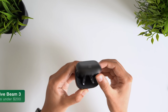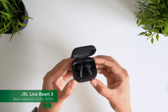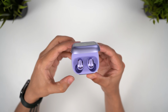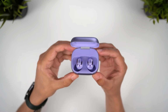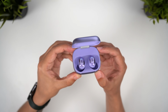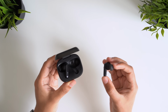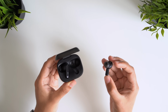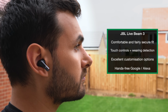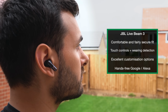The fifth entry is the newest and has just managed to sneak under that $200 price cap, and that's JBL's Live Beam 3. Now, I did try the Live Buds 3 that launched alongside them. They're almost identical in features and performance, it's just a case of the design you prefer. I prefer the stem design of the Beam 3, but you can essentially swap the Buds 3 in instead. These look similar to JBL Buds we've seen before. They're comfortable and fit securely, but the big new feature with this latest series is the smart charging case.